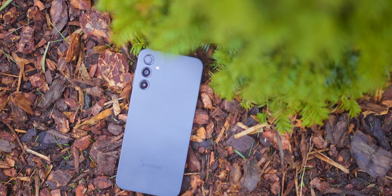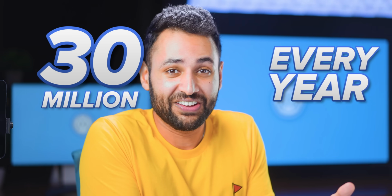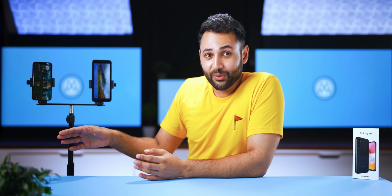Okay, so the phone is great value, it looks like a more expensive phone, it's positioned in that sweet spot, but still, 30 million units every year. It dwarfs every other Android phone, and to do that, it also needs a few other things.